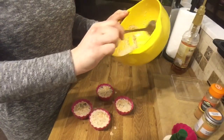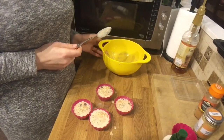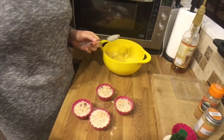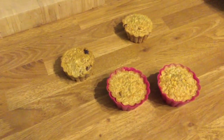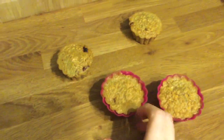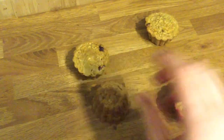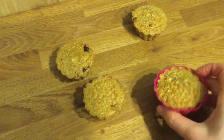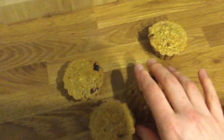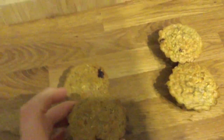And then you want to cook these at 200 degrees for 25 minutes. So I shall come back and let you know how they turn out. Right, here we go. Here's the carrot cake baked oats, all done and dusted. They've been in for 25 minutes at 200 degrees, and they just pop straight out. They are lovely and done, and you can see the raisins in there. So I will try those tomorrow. I'll just warm them through again slightly.